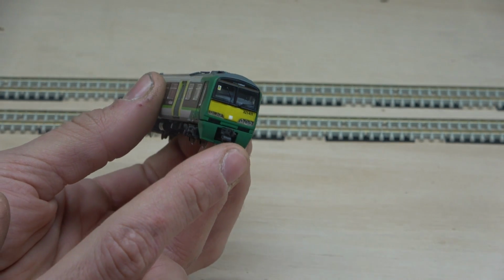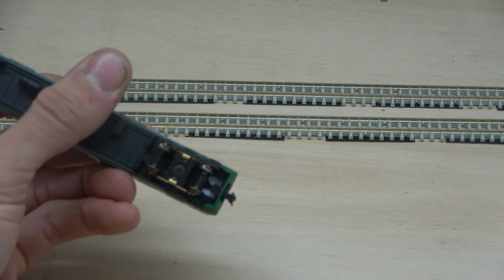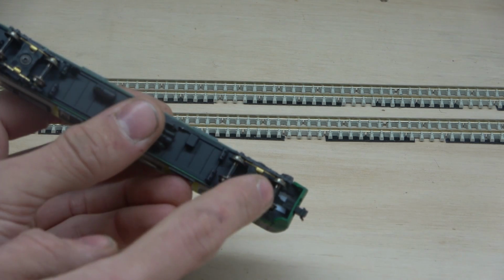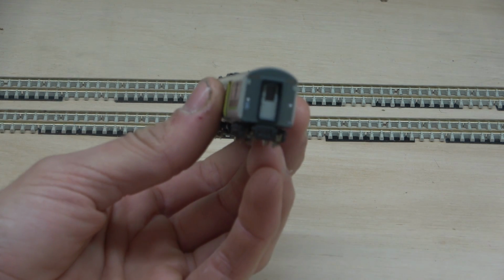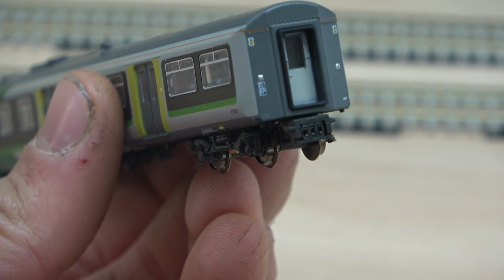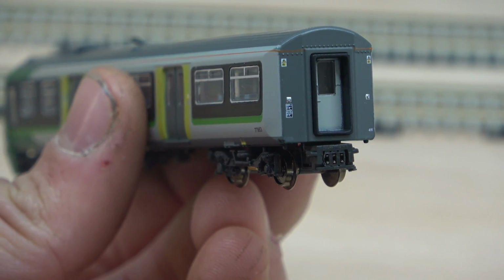So we've got the dummy coupling on the front. I'm not sure you can see that. It is separate to the bogie, so it will stay close coupled if you choose to couple 2 units together. We have pickups on these axles, and then this coupling at the back is conductive with 3 pins, so you can run the... oh, try and focus that in. So yeah, you can see that coupling on the back. It's got 3 pins. It is conductive, which means you can run the entire train with just the 1 decoder.